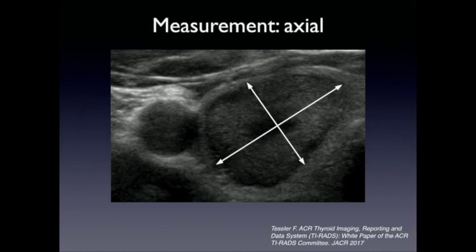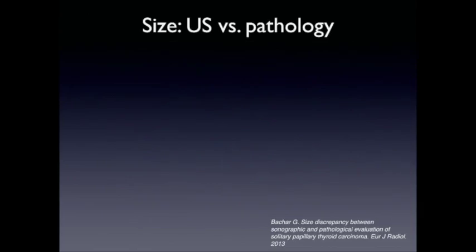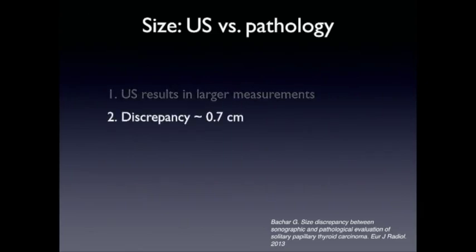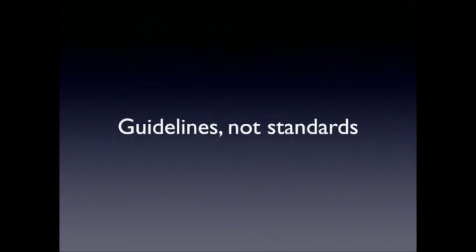Why is size important to begin with? Well, one of the articles that was used as a basis for size criteria in several other guidelines was this one from 2005, and this was a graph from that article that looked at papillary and follicular thyroid cancers and said that there was a takeoff at a threshold of about 2 centimeters. But we also had an insight in our deliberations that ultrasound sizing and pathologic sizing may not be the same thing. And it turns out that ultrasound results in larger measurements with a discrepancy of about 0.7 centimeters. That is, when we measure something, it's larger than what's seen pathologically, and we took that into account in coming up with our size cutoffs. Remember that these are guidelines and not standards.